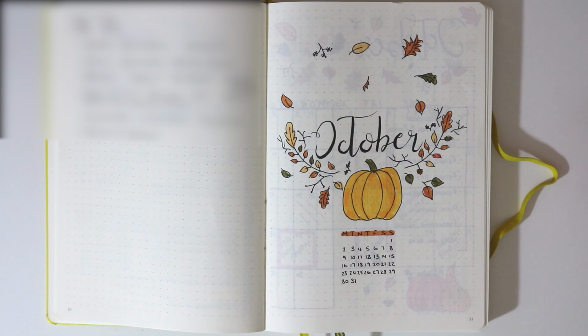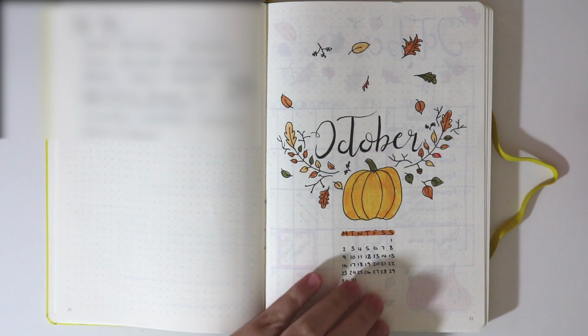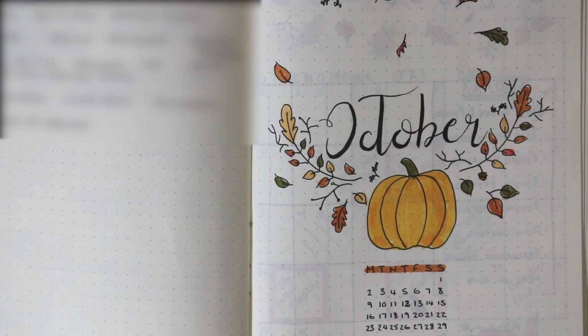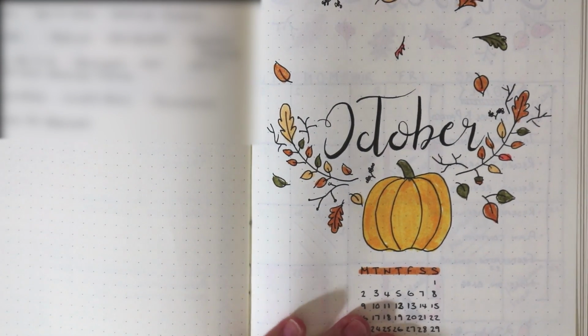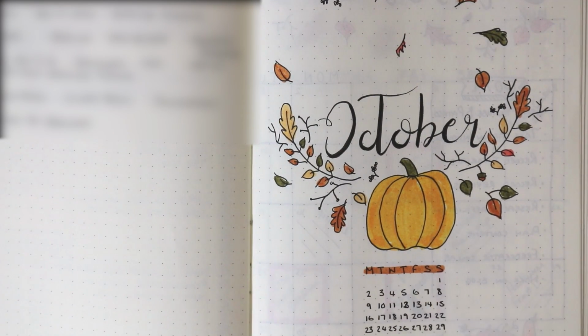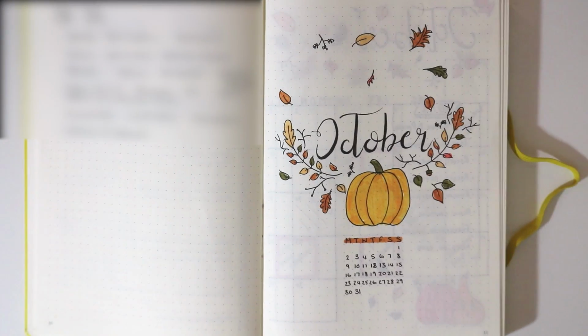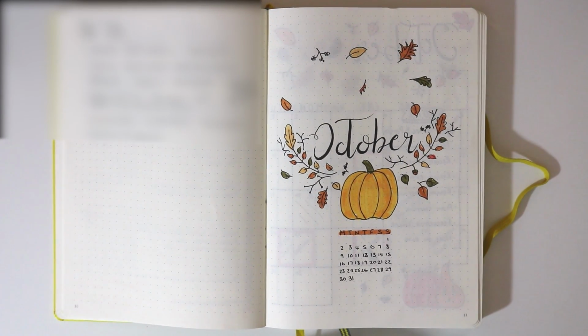Today I've got something a little bit different for you, and that is a bullet journal plan with me for the month of November. Let's have a look at the month of October and what my design was like. So the cover page here, you've got leaves and a pumpkin, which is typical autumn, and also you've got Halloween in October, so that was my idea for this.